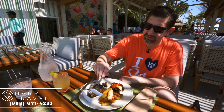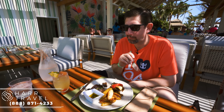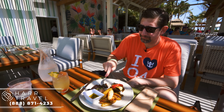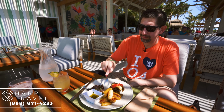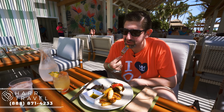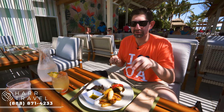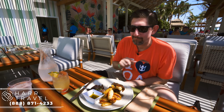All right, got a little chimichurri sauce here. Put it in. Actually didn't need that knife at all. Super, super tender. All right, let's try those sides, little baby potatoes. I love the olive oil, lemon, salt. You can taste it all in there. And then some peppers and squash.